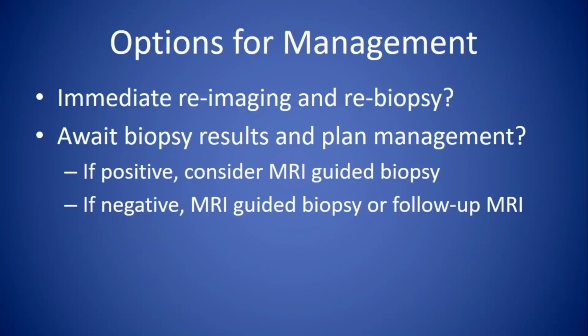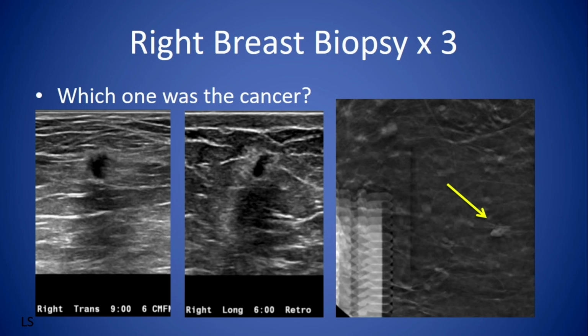I gave them a plan. This was the plan, and there actually was a cancer here. Does anybody want to guess what it was? Which one?